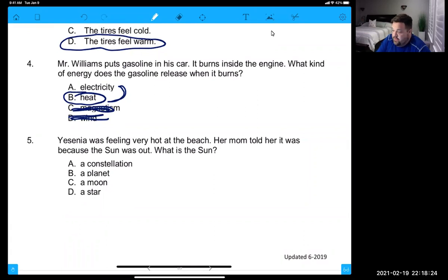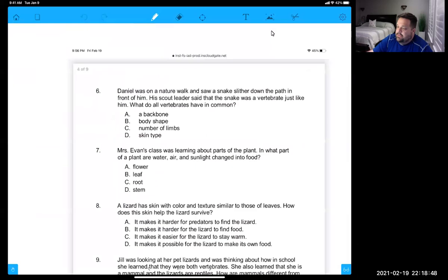Okay, number five. If you don't know that the sun is a star, you need to write yourself a Post-it right now. Memorize that, because you're going to get a lot of questions on your test about the sun, and you got to know it's a star, and you got to know it's the biggest, and you got to know it's the closest to Earth. You got to know it warms the Earth, supplies us with energy. I mean, you got to know a lot about the sun, okay? We need to know the sun for this test, okay? All right, do number six.